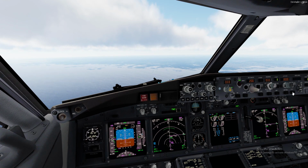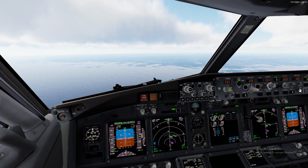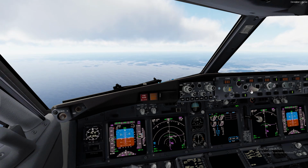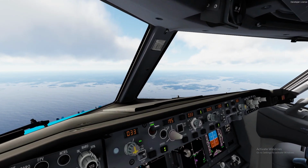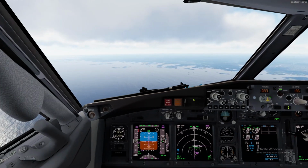I do not know why we are not descending, so we are going to be using vertical speed for further descent of this aircraft. Depends on the speed we put in. We're slow enough, it gives us a lot of time anyway to slow down. There we go, Kristiansand is coming to life over there. And it's all loading in now.